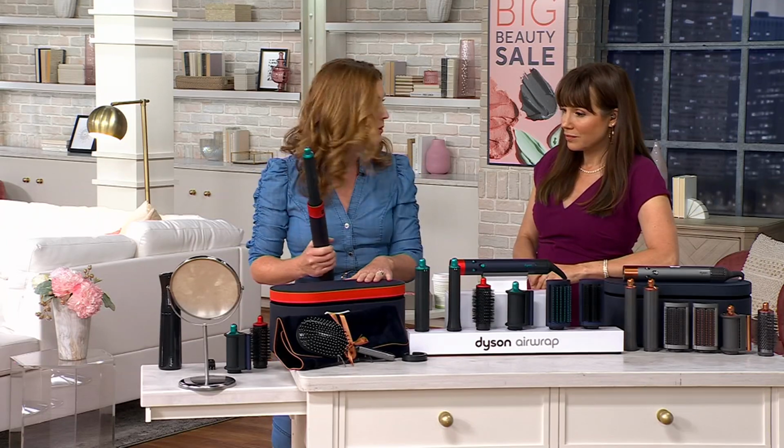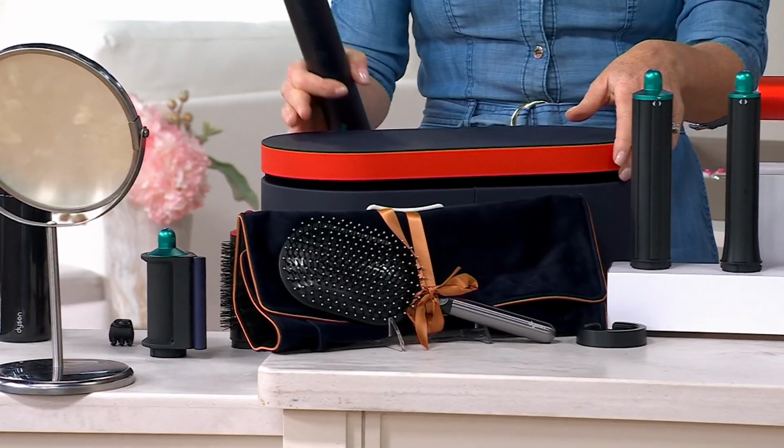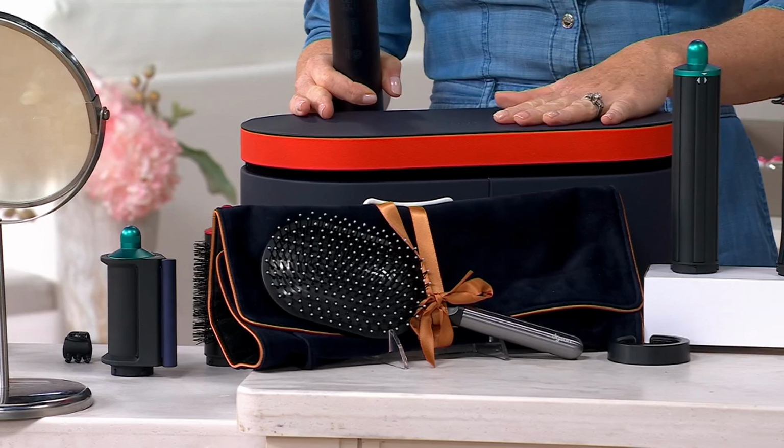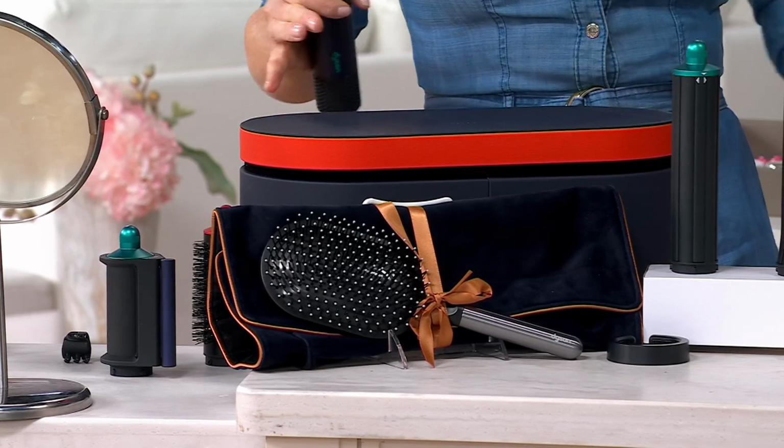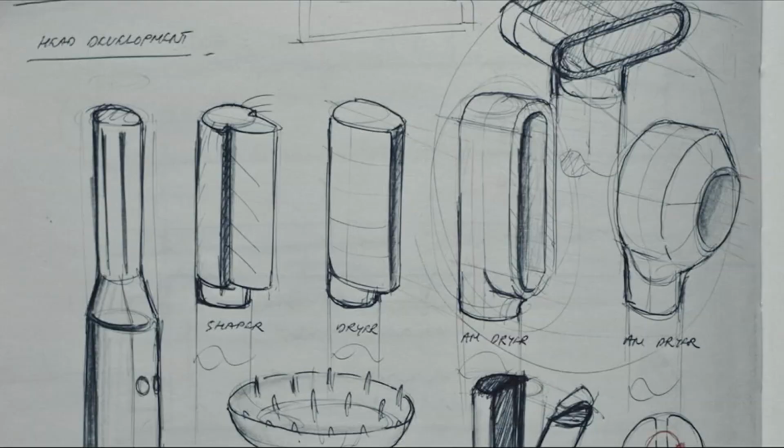And you get the beautiful presentation case, which I love for storing it because then I know everything has a place. It's neat, it's tucked away, and organized on my counter. When you think about all the things on your countertop that you might have right now, this truly replaces those things.